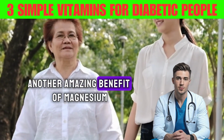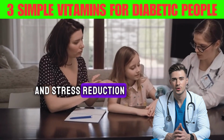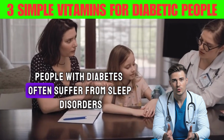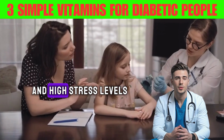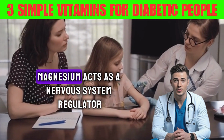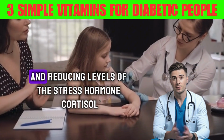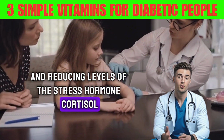Another amazing benefit of magnesium is its impact on sleep quality and stress reduction. People with diabetes often suffer from sleep disorders and high stress levels, factors that can further destabilize blood sugar. Magnesium acts as a nervous system regulator, promoting relaxation and reducing levels of the stress hormone cortisol.